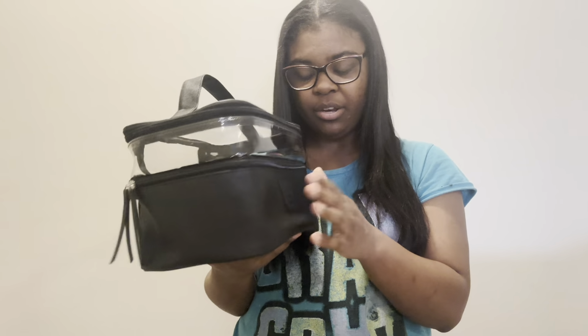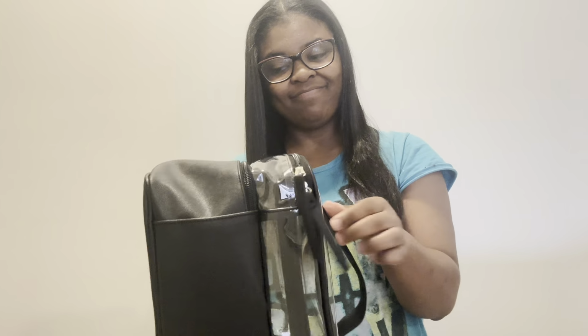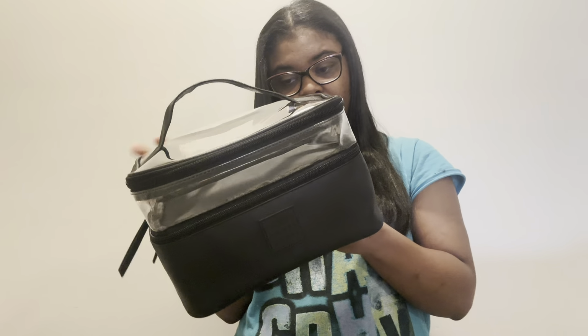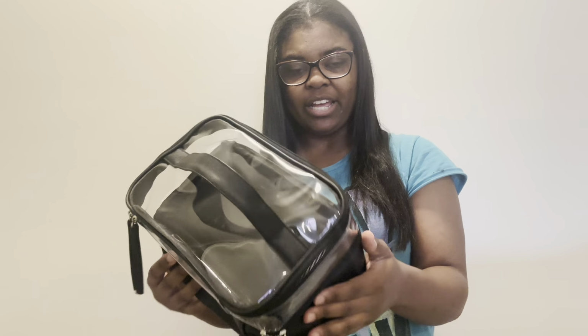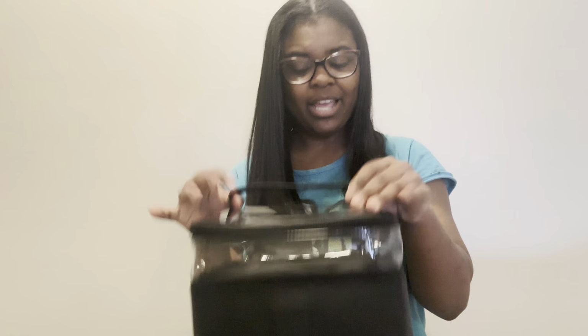But this is a really good bag. If you are looking for one, I recommend looking up the brand Tender Lover Carry, because evidently they have bigger bags. When I was looking at them, some of them were really small, and I can't really remember the brand of the other ones, but they were too small, so I picked up this one. Overall, this is a really good bag. I literally just got it yesterday, so I haven't even used it yet, because I haven't gone anywhere to use it.